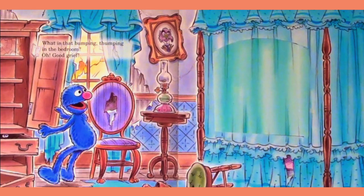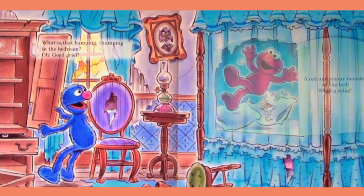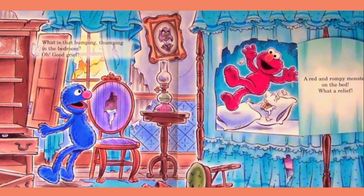What is that bumping, thumping in the bedroom? Oh, good grief! A red rompy monster on the bed. What a relief!